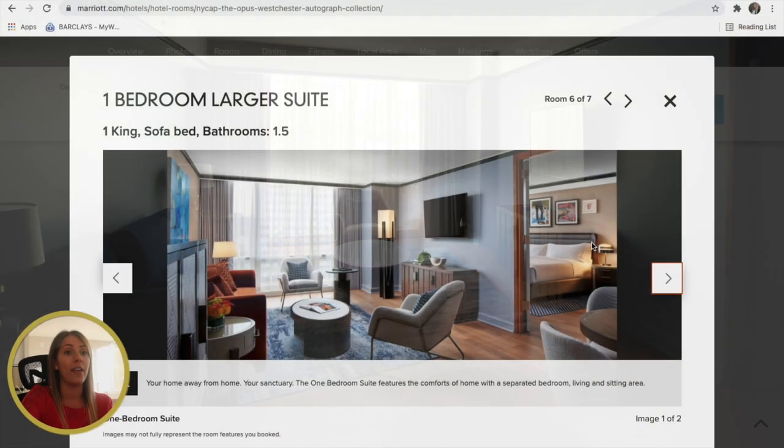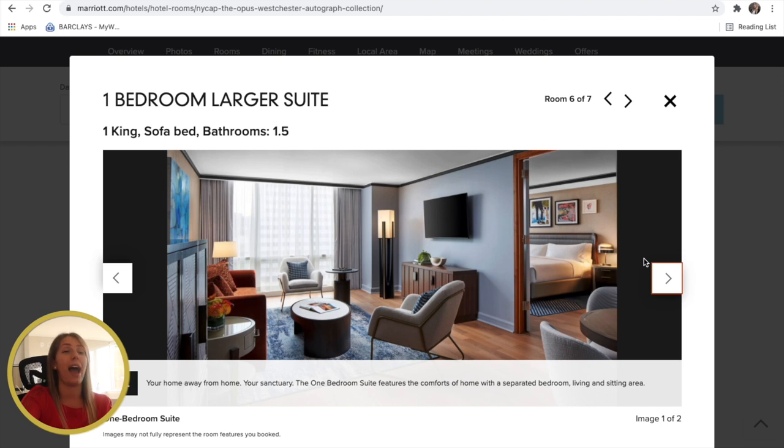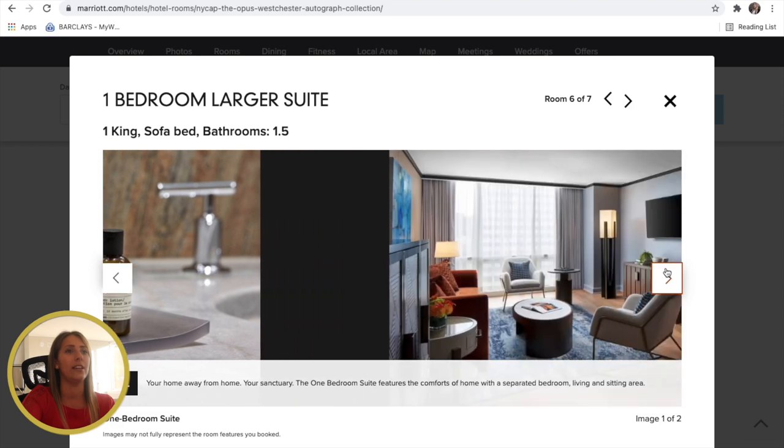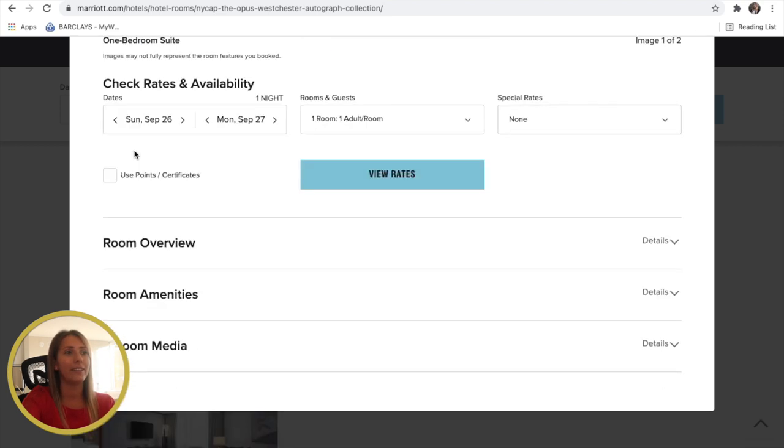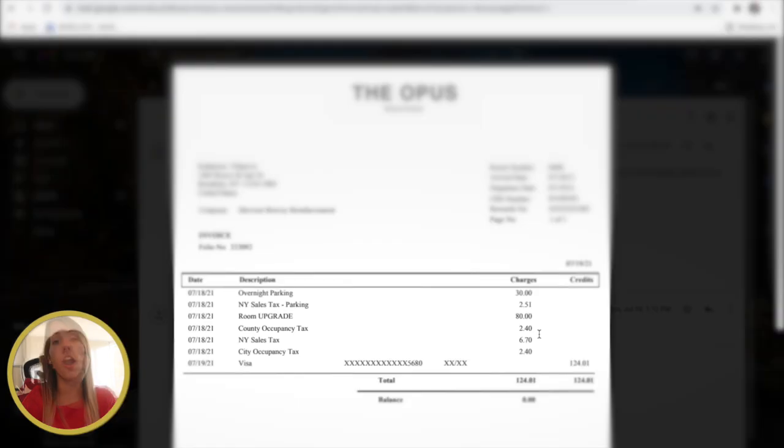Then it's the bedroom, and then it's this beautiful huge bathroom that, I don't know why they don't have pictures of it, it's actually insane. As you see, it's 1,000 square feet. This is a really big room. Cost of upgrading from the room that I was upgraded for free and going to a one bedroom was $80, and then there's some taxes.